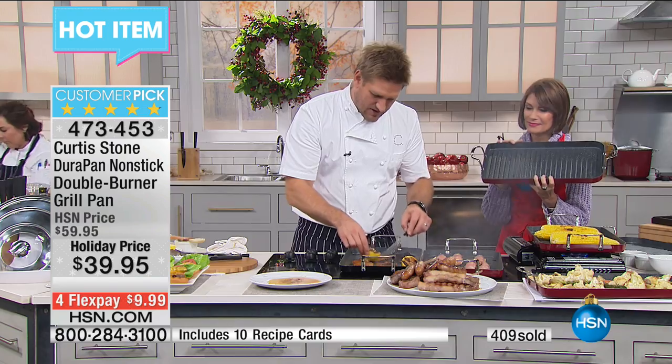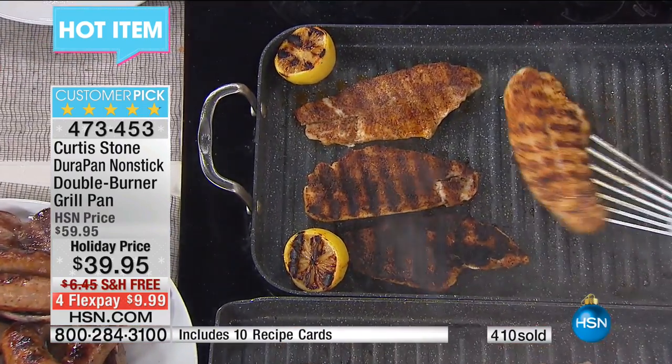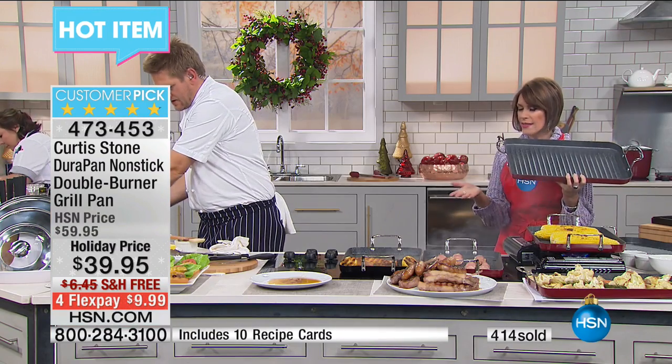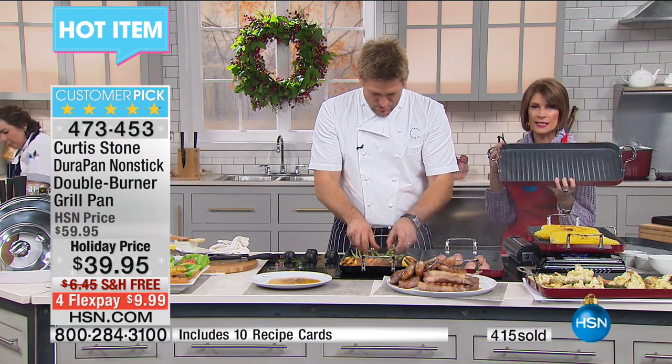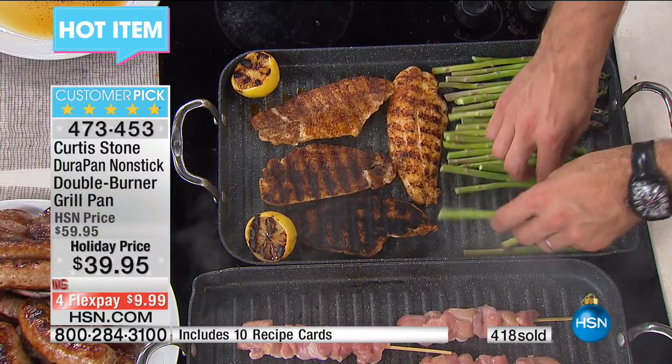Look at this. I've just caramelized the lemon for a little added sweetness. No added fat at all. No added oil, nothing. And with fish particularly, it typically sticks. If you try to do that outside, which for most of us is not going to happen for the rest of the year.